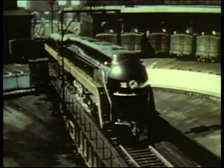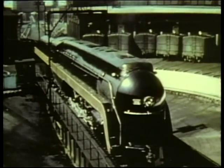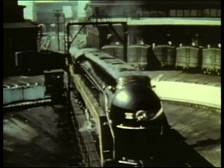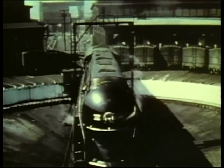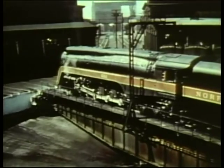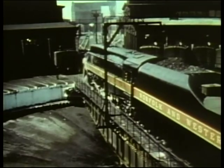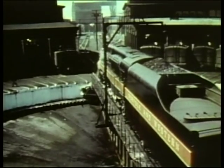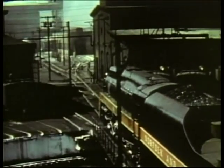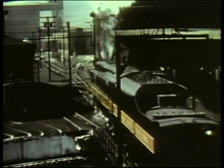Just a few years ago, an engine, after completing a run of only 100 miles, was kept in the roundhouse from several to as many as 12 hours for necessary repairs before again being dispatched. And yet, here is the modern steam engine passing up the roundhouse after a round trip of 848 miles. She now leaves the turntable, headed for one of 2 engine service sheds, where she will get a complete and speedy lubrication.